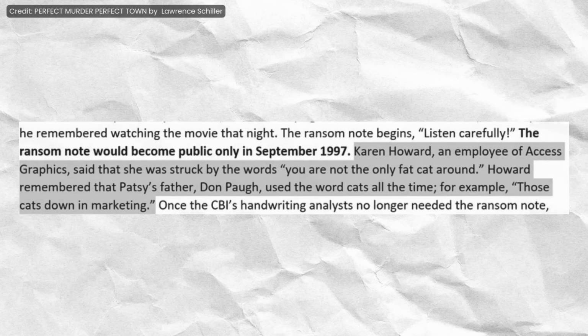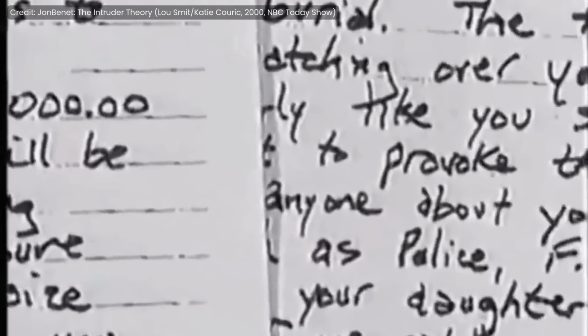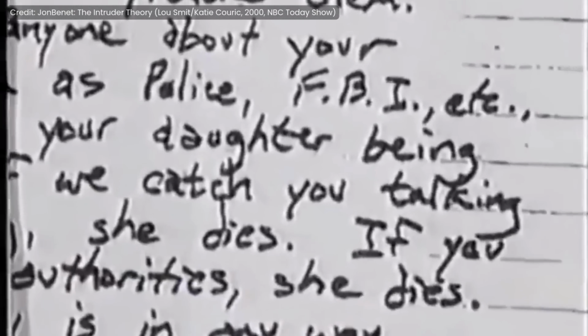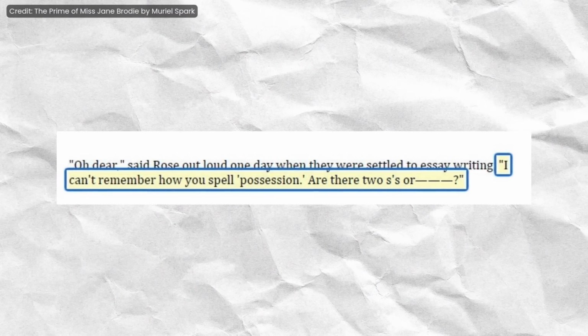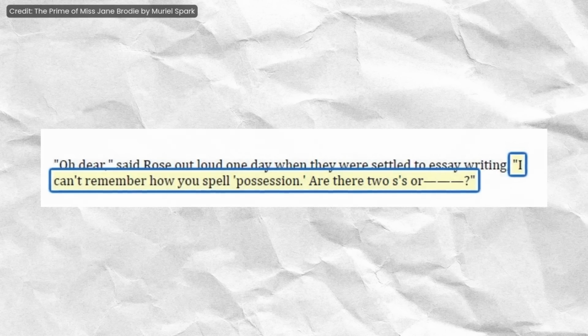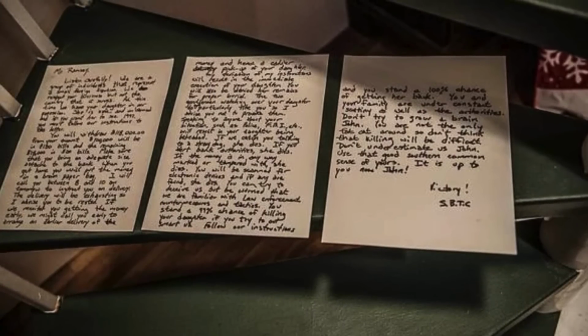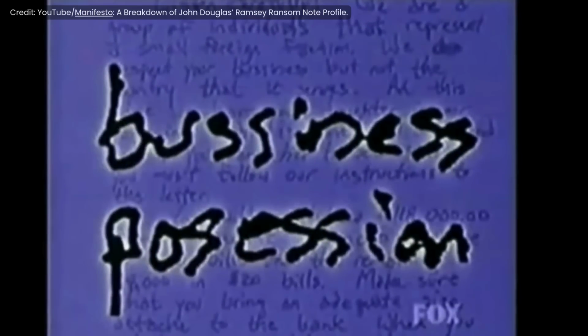So you can see some of the source code for the Ramsey ransom note may have come from The Prime of Miss Jean Brodie. It isn't without basis, and this is not typical guy reading stuff if you ask me. There's also this. I can't remember how you spell possession. Are there 2 S's or... And very early in the ransom note it says, we have your daughter in our possession, spelt with 1 S.